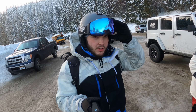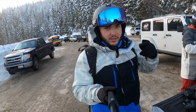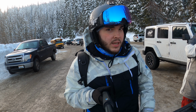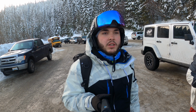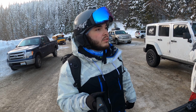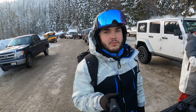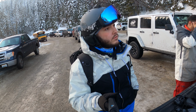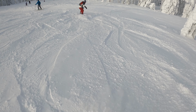So I picked up some new goggles. I got the Smith 4D Mag 2020. Look at these babies. Aren't they beautiful? It's got that curve at the bottom. We're going to try them out. Hopefully they work good. Last video was horrible, that's why I've got to get a new pair. Hopefully they're worth the money, because hopefully it helps with visibility. So we'll see.